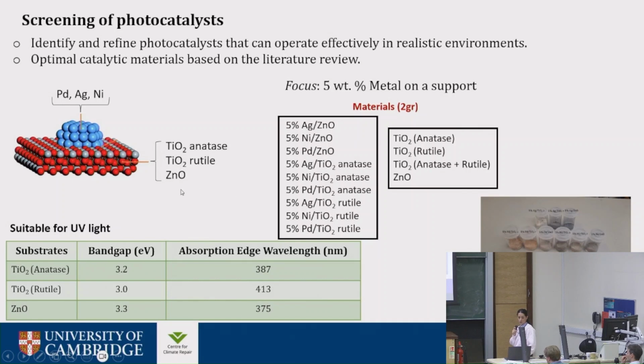The choice of these substrates was based on their absorption edge wavelength, which is suitable for UV light that we are using in the photocatalysis experiment. So apart from those metal oxides combinations, we also tested just the substrates, the different crystalline phases of titanium dioxide and zinc oxide to see their impact.